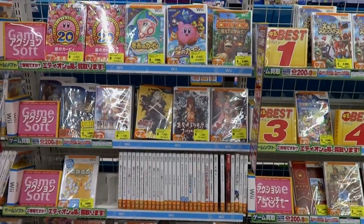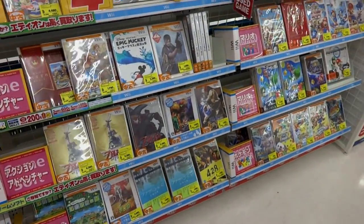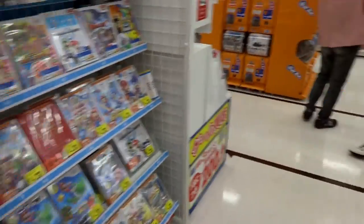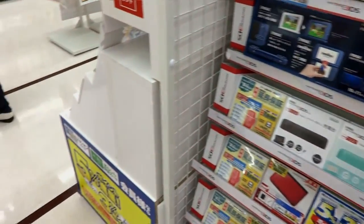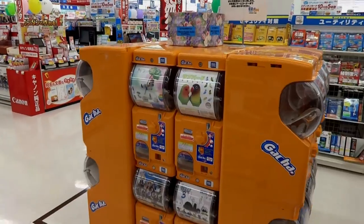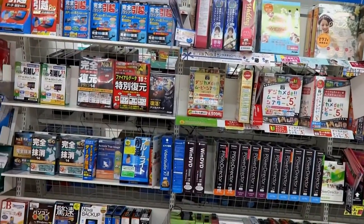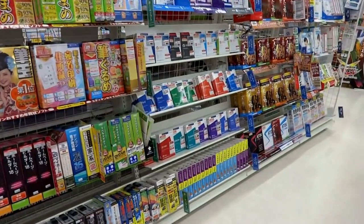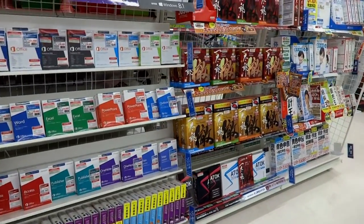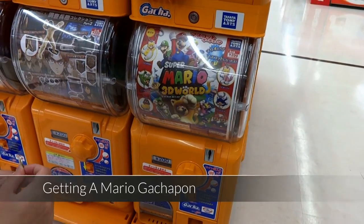Boy, Japan's got all the good games. Some of these games I've never seen or even heard of. And here's your 3DSs. Need them. Ooh, what's this? Oh wow, boxed software. I haven't seen boxed software in years. Something we don't see in the States. Yep. Go see what you get.